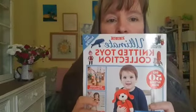Right, so yeah, after my disaster with the toy that I was doing the other day, I decided I would make something different. So now I'm making a Father Christmas. I'm just going to see if I can find the pattern book. So you quite often get these in the shops.